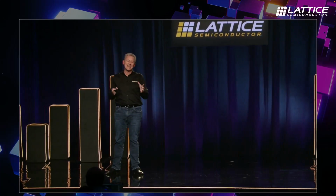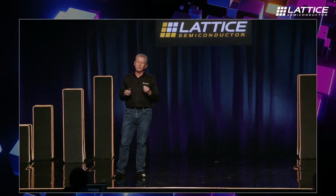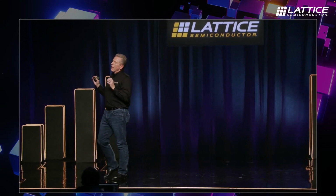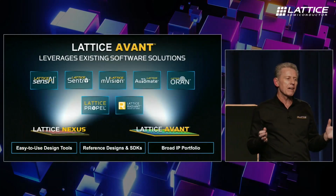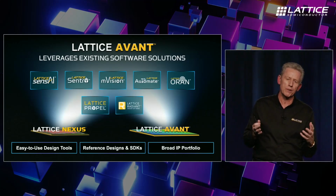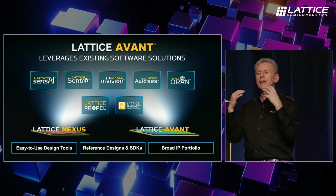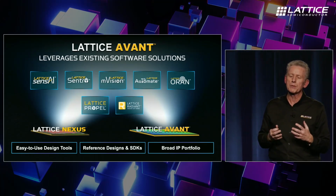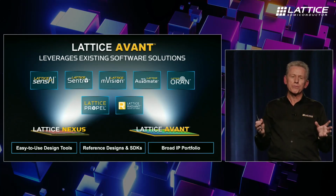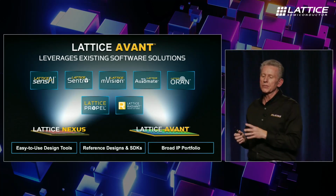So that's just one example of how customers can use the advanced compute capability that we're delivering today in Avant. And that's just an overview, a summary of all the hardware innovations that we're delivering to our customers so they can build their next generation systems that are much more powerful and capable with higher performance and more features than ever before.